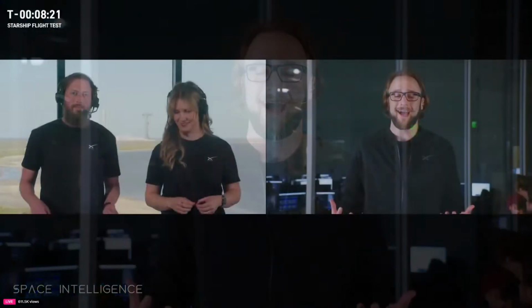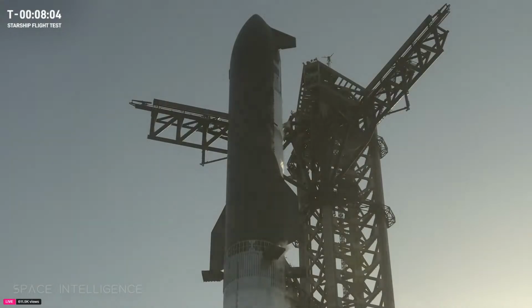And Dan and Kate, how are we looking for Starship's flight today? Thanks, Chris. We are looking forward to those views as well. In fact, we're getting ready to launch Starship in just over 8 minutes. Now, as for a couple status updates, we're working no major issues on the vehicle. Range is emerald green, you could say.